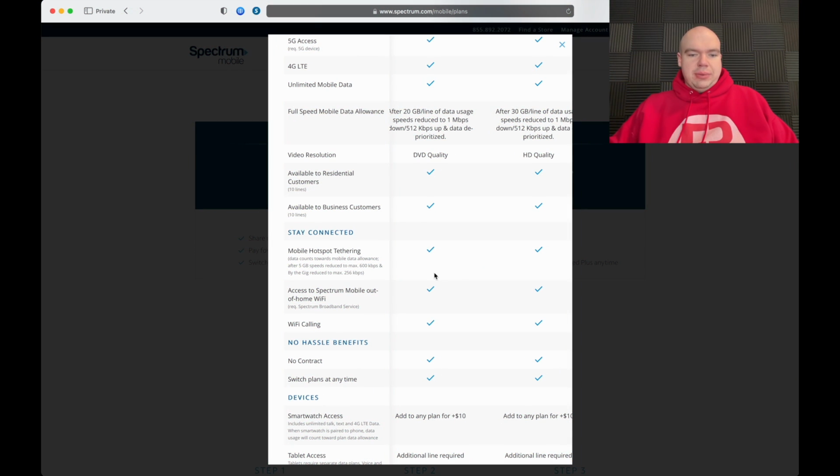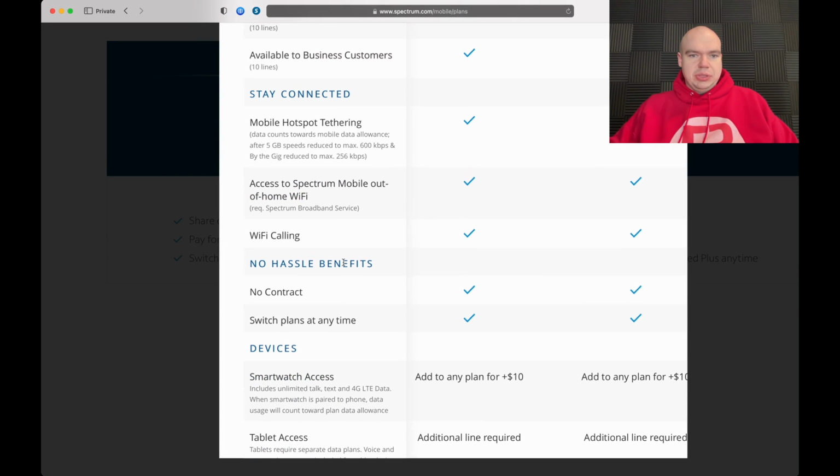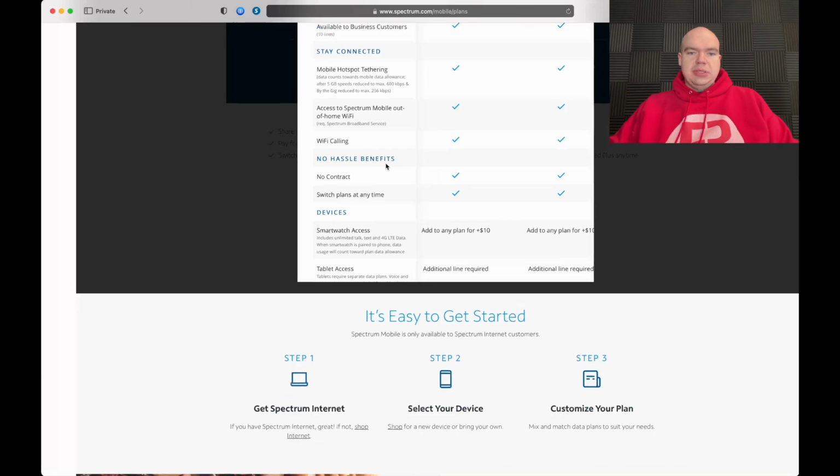Mobile hotspot tethering here. So let me go ahead and zoom this in for you guys so we can take a look at this together. So the mobile hotspot tethering, data counts towards your mobile data allowance. And after 5 gigabytes, your speeds will be reduced to a maximum of about half a meg. And the by the gig is actually going to be reduced to about a quarter of a meg. So basically what that means is for your mobile hotspot usage, it goes against your 20 or your 30 gigabytes of that premium data.